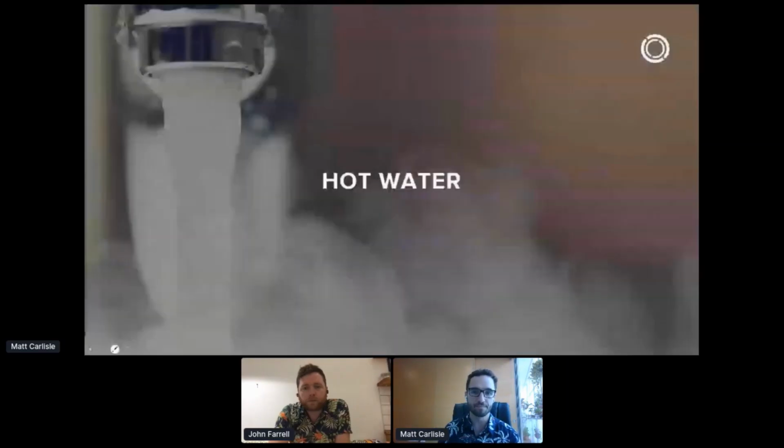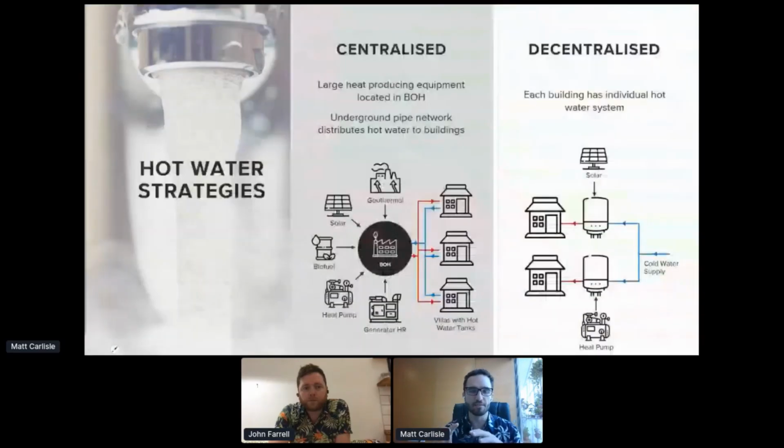So another key energy use on site is hot water. So how do you produce it and how do you distribute it? Broadly speaking, you can set up your system in 2 ways. You can have a centralized system where the heat generation equipment is located in the back of house, and hot water is distributed around the site through an underground pipe network.